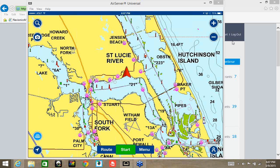That was a pretty interesting use of the different ways you can use the app. But for our purposes tonight, I wanted to talk about using the Navionics app to find fish, or at least figure out where fish should be before you even hook up the trailer to your truck.